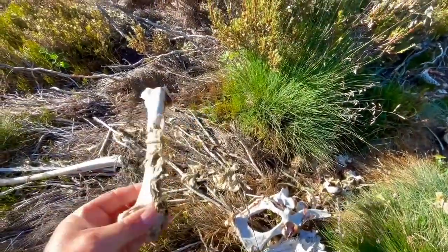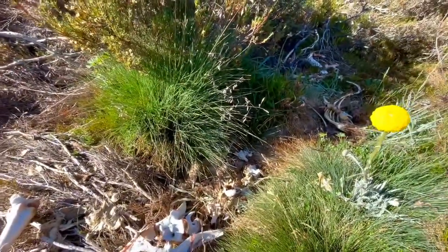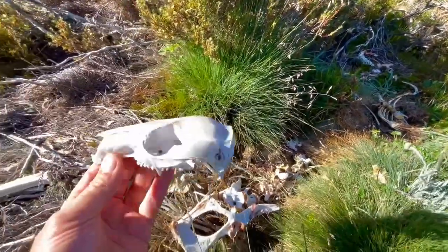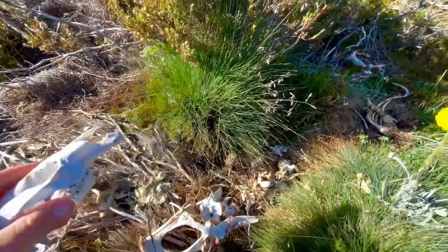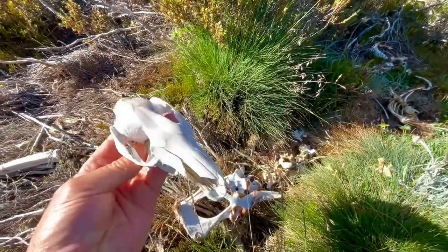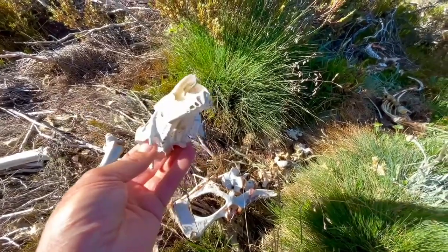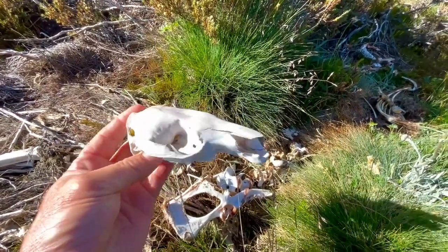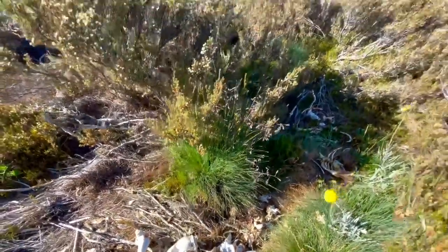Wow, if my dog was here, Trigger would have a ball chewing these. There we go. There's a skull. Skull of something. I'm not too sure what. It's either wallaby or wombat. I've still got to figure these things out.